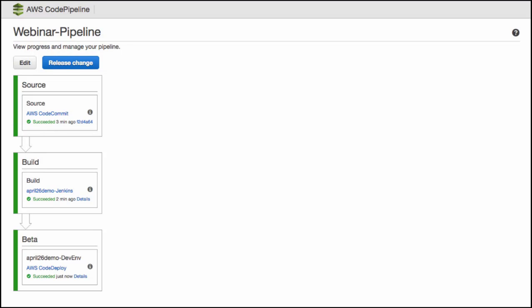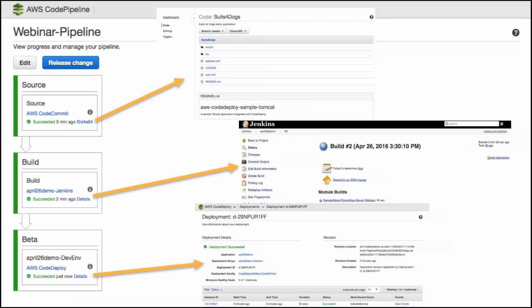And one interesting thing that you'll note here about the console is you see these little blue highlighted words that exist. These are actually deep links into the services that are represented here in this pipeline. So if I were to click on the CodeCommit hash, it would actually take me to that code in CodeCommit. If I click on the details button for Jenkins, it will actually take me to my Jenkins host web console and take me to the actual build results. And then for CodeDeploy, if I click on details, it will take me into the deployment details for that deploy.